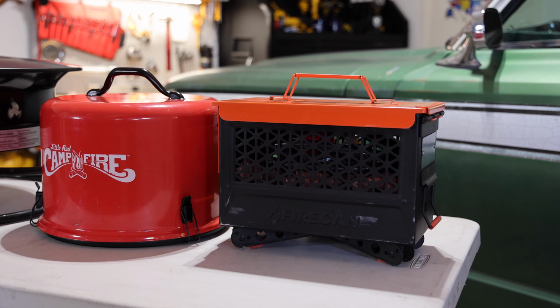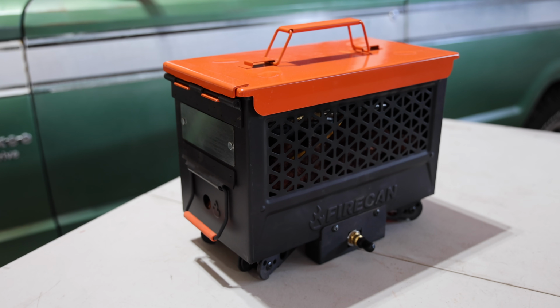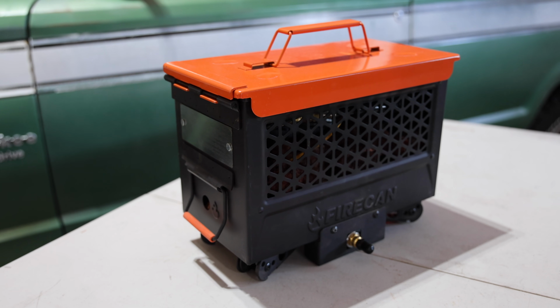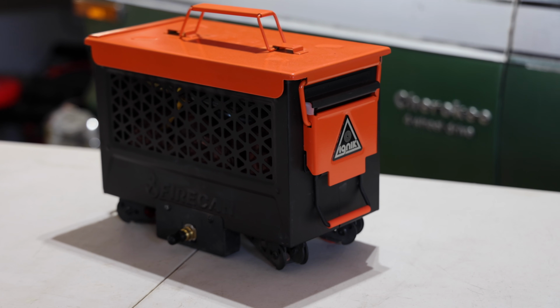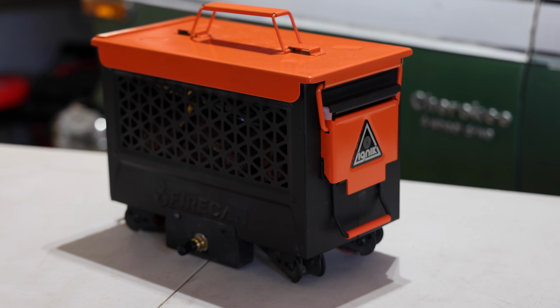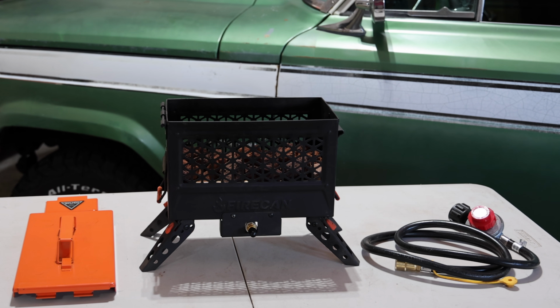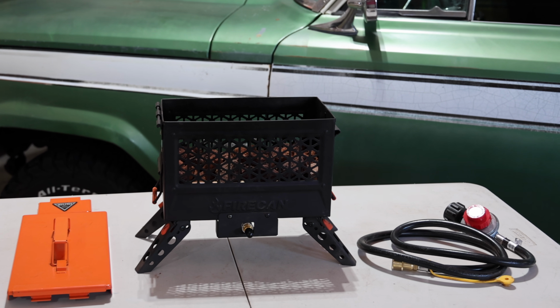The last unit we are looking at today is the Ignik Fire Can. This is a small, compact campfire pit packaged up in an ammo can style box. There are a few manufacturers making similar ones like this, and these fire pits make for a great do-it-yourself project if you are handy, but the Fire Can comes packaged and ready to go for $149.